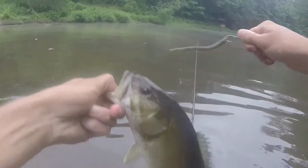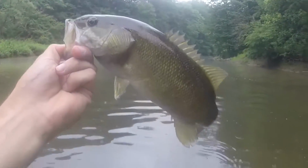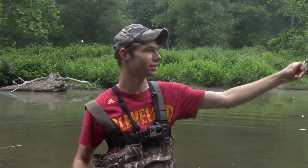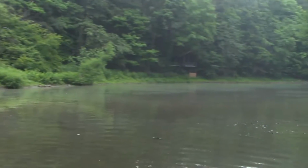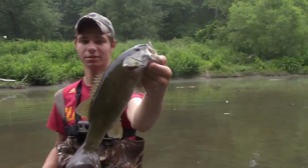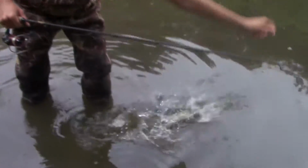That was awesome. All right, we gotta get my camera. All right, we just caught one about 1.5 pounds. We're down here in this real big hole. We just walked from a bridge. And we're gonna go ahead and put him back. Just a nice little one. We'll get some more.